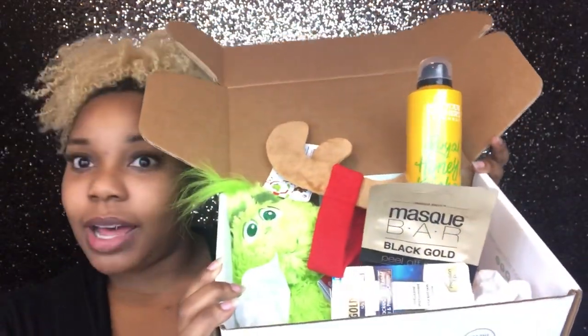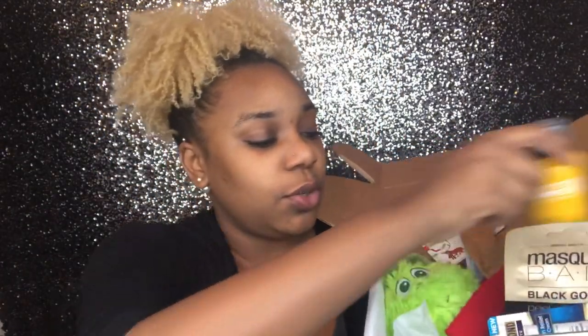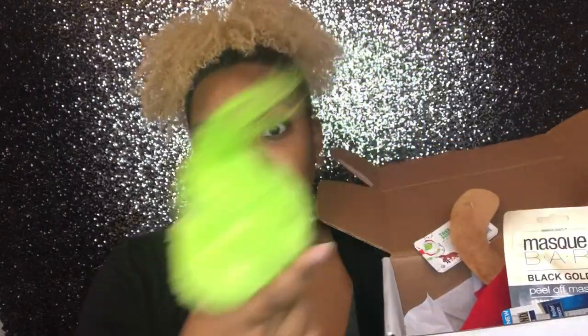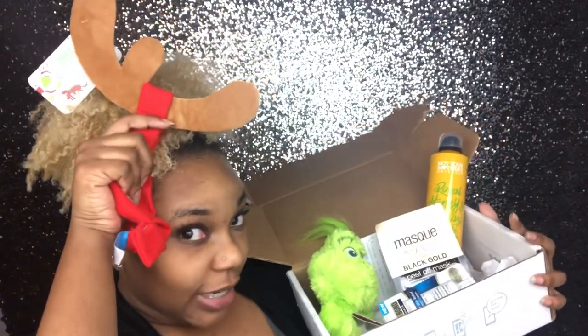This is my Vox box. From the Bark Box, I ended up getting this chew toy, the Grinch chew toy, like the new Grinch that came out. And he's so freaking cute. He's just a little squeaky guy. Then also, a little Milo hat. You know how Milo had the one horn on his head in the movie? So they gave little Milo antler ears for a dog. These two items are from the Bark Box packaging.